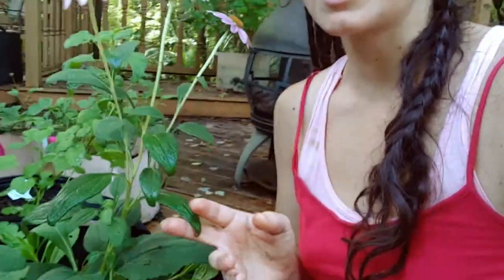You can use both the flower and the leaf. They both have medicinal properties. You can make a tea out of it, a tincture, a syrup if you wanted to. I mean, anything's possible. You can make all kinds of cool stuff with that.